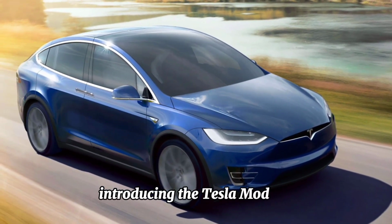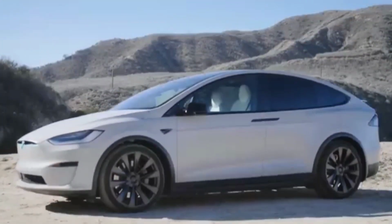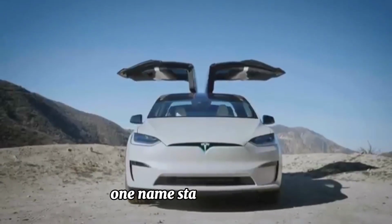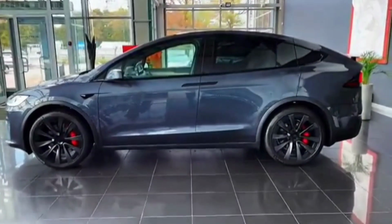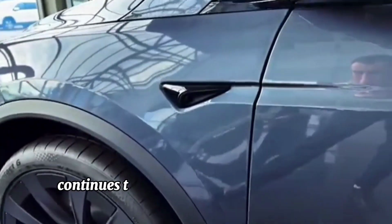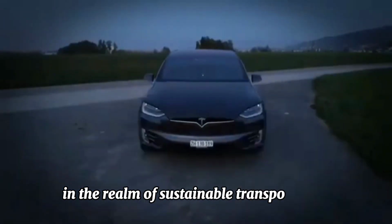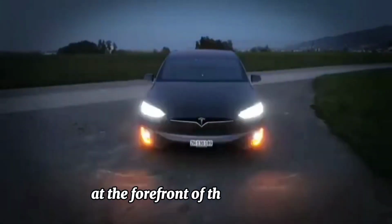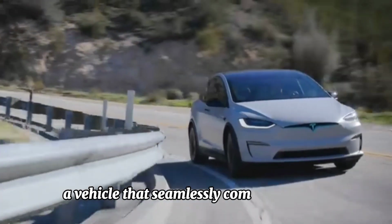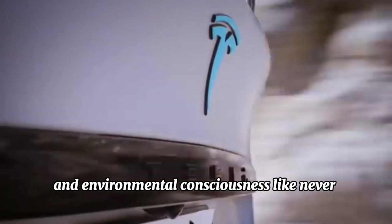Introducing the Tesla Model X, revolutionizing the future of electric vehicles. In the ever-evolving landscape of automotive innovation, one name stands out: Tesla. Known for its groundbreaking electric vehicles, Tesla continues to push the boundaries of what's possible in the realm of sustainable transportation. At the forefront of this revolution is the Tesla Model X, a vehicle that seamlessly combines luxury, performance, and environmental consciousness like never before.